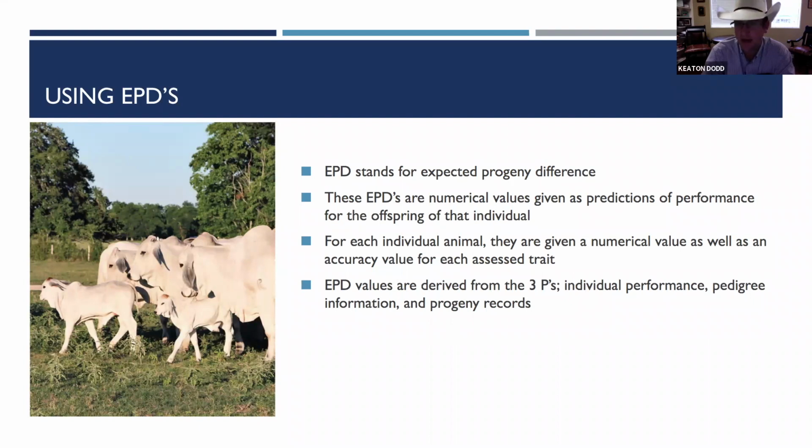So EPD, expected progeny difference, is basically a numerical value that's given to you after they've taken three things: information on pedigree, performance, and progeny records. So the three P's are what it takes to make up an EPD. That animal's pedigree, aka his sire and dam, their genetic impact is going to affect that animal's EPD. His individual performance, right? So his own birth weight, his own weaning weight, his own yearling weight, those are ultimately going to affect his EPD.